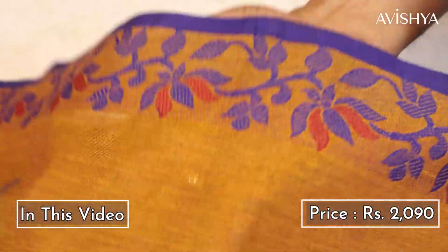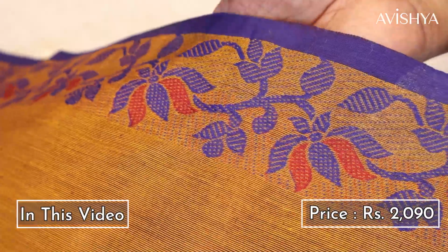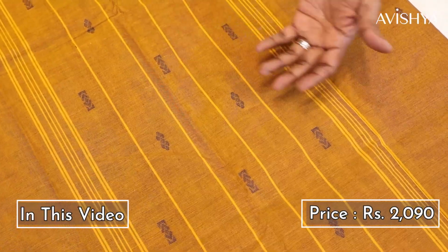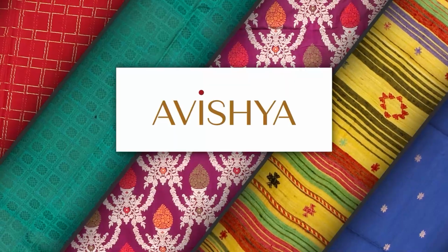It looks like a borderless sari, but it's not. It's got a lovely ora butta, lovely contrast stripes. It's a seer pallu, and the booties on the body are carried over here.